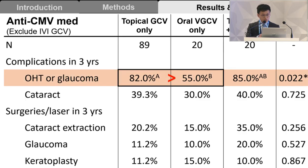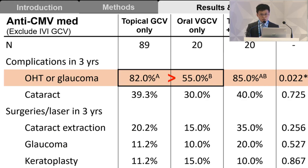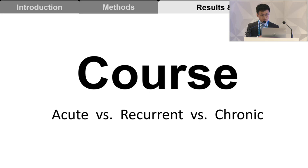And regarding the complications, within 3 years, the patients that received oral ganciclovir only were less likely to develop ocular hypertension or glaucoma. The efficacy of oral ganciclovir in preventing glaucoma surgery has been demonstrated in the literature. However, this effect was not observed in the combination treatment group. So this may indicate that some factors other than the initial medication treatment may have also played a role in the long-term outcome. And the cataract and the rest of the surgeries and the proportion of laser did not differ significantly between the groups.